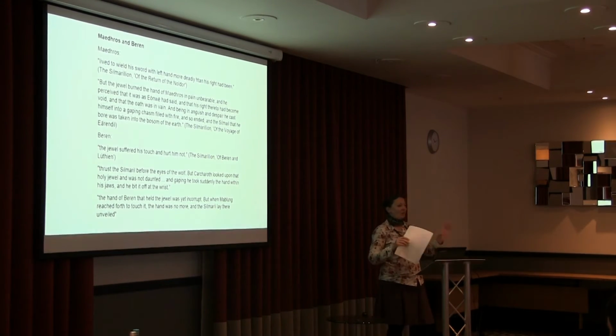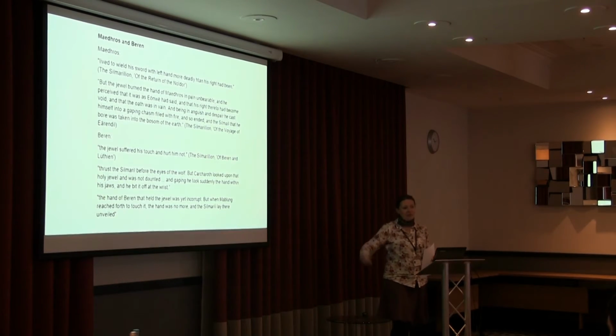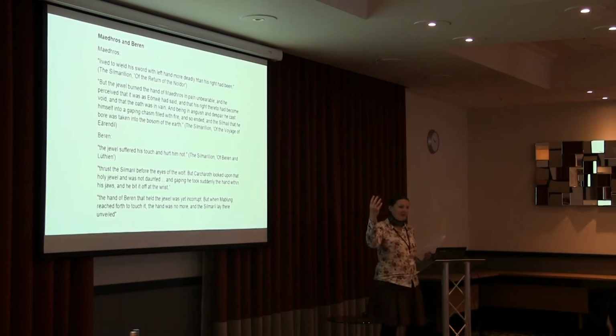Now this idea of corruption and incorruption is something that you get in medieval hagiography. When the bodies of saints are found, the word for that is invented. That is where our word invention actually comes from. It is a finding of something you set out to look for. So when the bodies of saints are invented, they are found to be incorrupt. The mark of a saintly body is that the flesh hasn't rotted, the corpse does not smell, but has a wonderful, flowery, beautiful perfume, the sign of heaven. That is what happens to Beren's hand around the jewel. So it's a kind of paradisic power of the Silmaril, I would say.